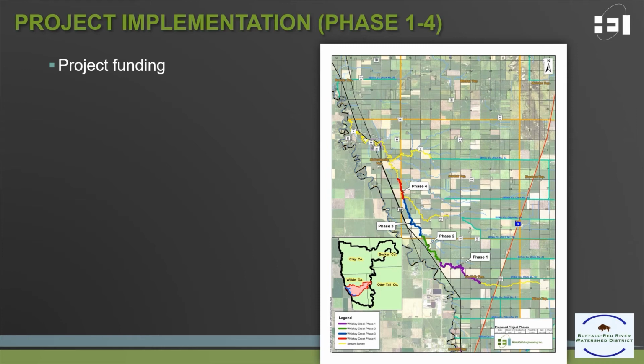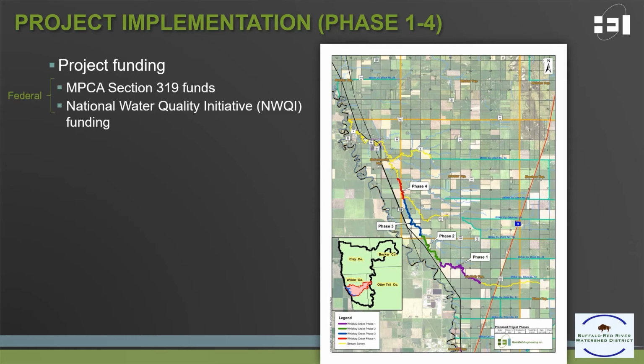The second part, as far as the footprint that is determined, is what money is available to pay for these projects. That's where the project funding comes into play. As part of this project, we've received a couple of different sources of funding. From the federal aspect, we've gotten 319 funds through the MPCA, and we also received a National Water Quality Initiative grant through the NRCS.